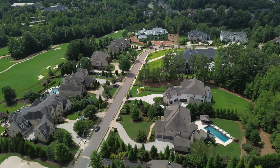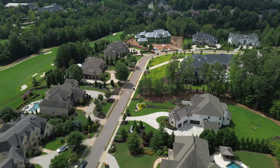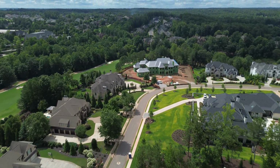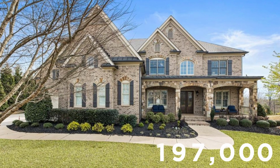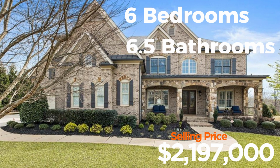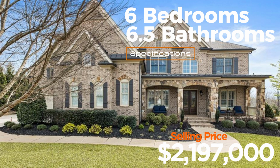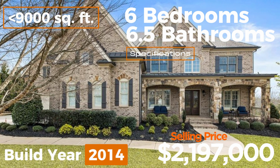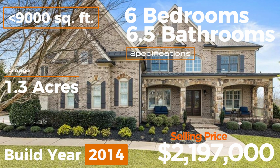We're at the $2 million price point, but sometimes that's what it takes if you want over an acre of land, 9,000 square feet, brick on 4 sides, and a finished basement. Let's check it out. Okay, for our final house today, this one sold at $2,197,000. Has 6 bedrooms, 6.5 baths, just under 9,000 square feet, built in 2014 on 1.3 acres.